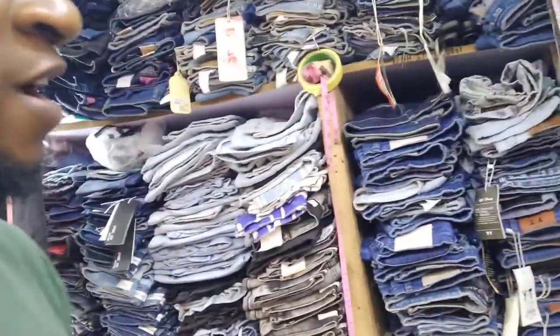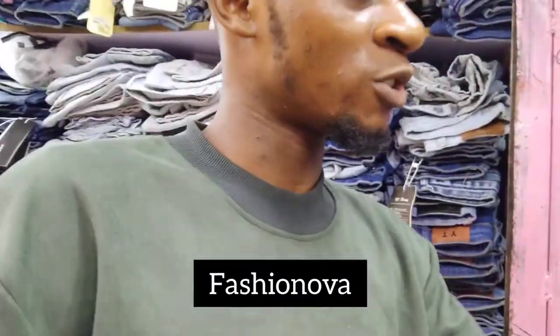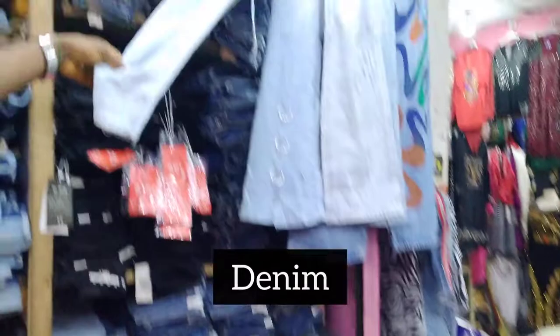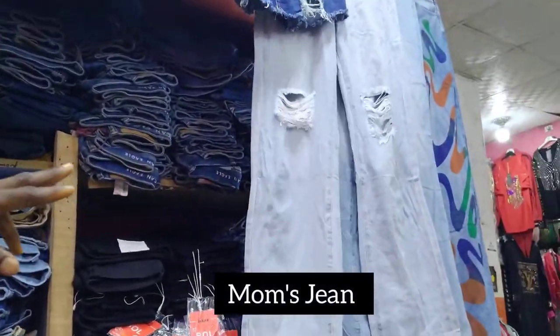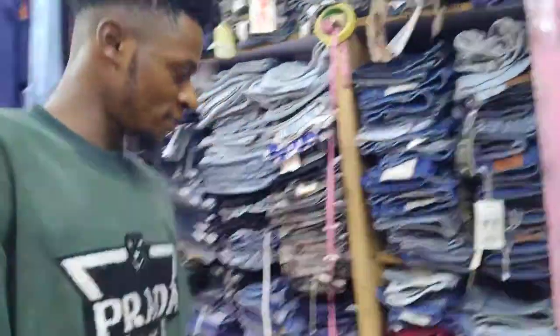Okay, we have brands like Fashion Nova. This one is denim. Okay, then mom jeans. Okay, it's not lace, it's stretchy. Okay.